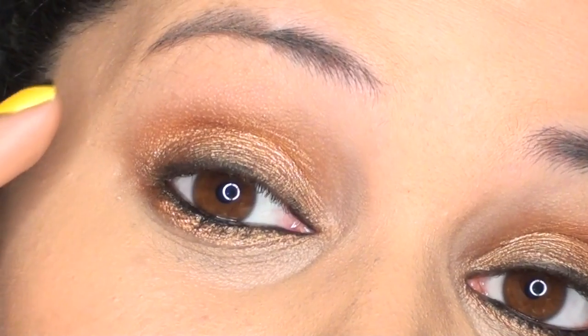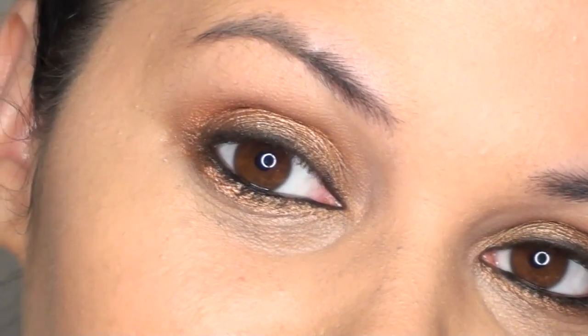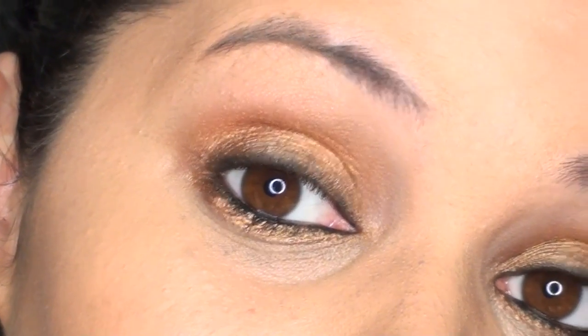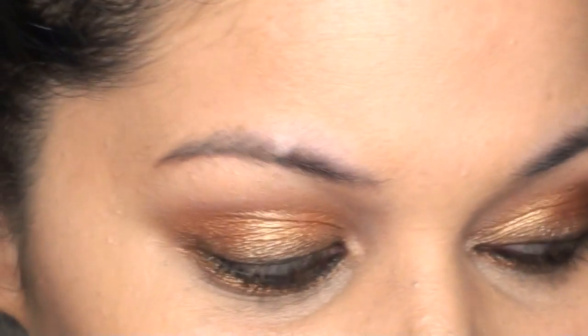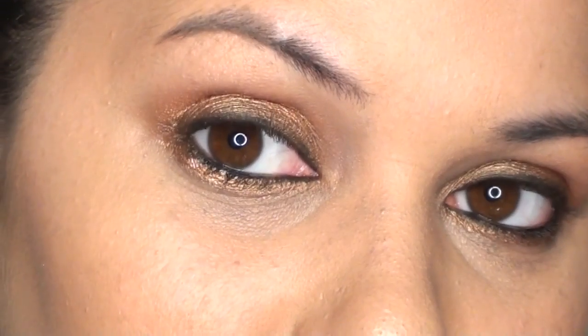I have a transition color in the crease. As you can see, it didn't make the transition color that much darker. It's kind of a fawnish brown color called Downfall from the Vice 3 palette. So that's in the crease. And then I'm using Lucky from the Vice 3 palette on the lid. I just think that maybe it made it a little more vibrant than anything. Down here, I have an Urban Decay eyeliner on called Half Baked, and then I packed Lucky on top of that. So I think that this actually makes a good base for shadow, if you want something to pop, and I think even color might work, like really intense colors.